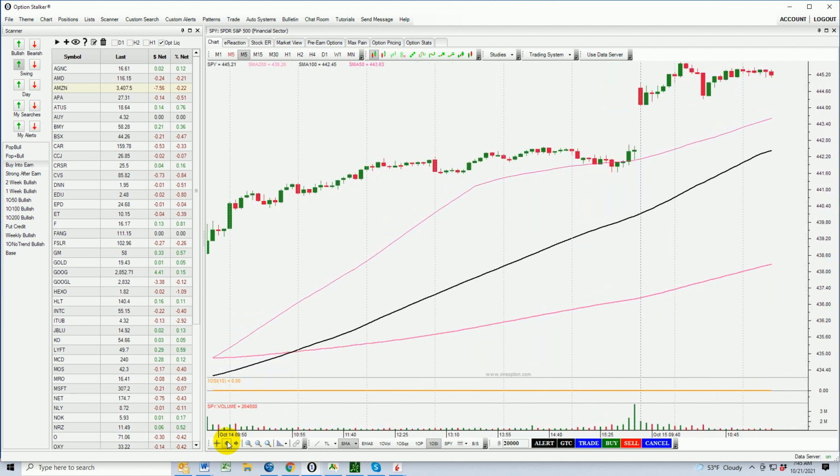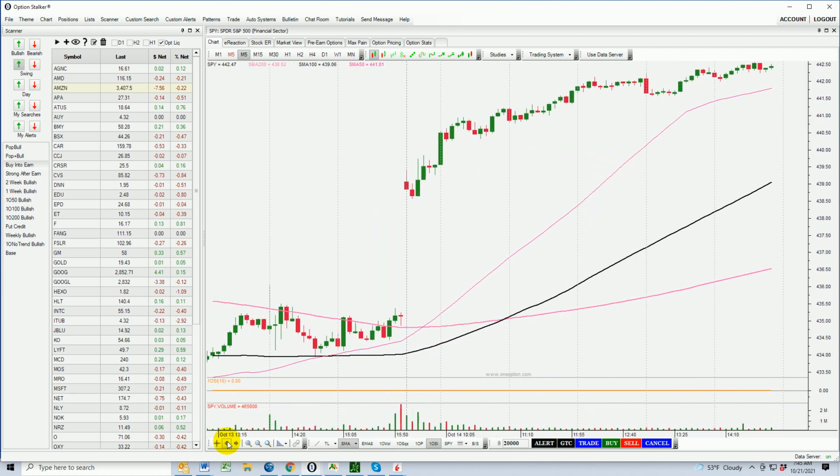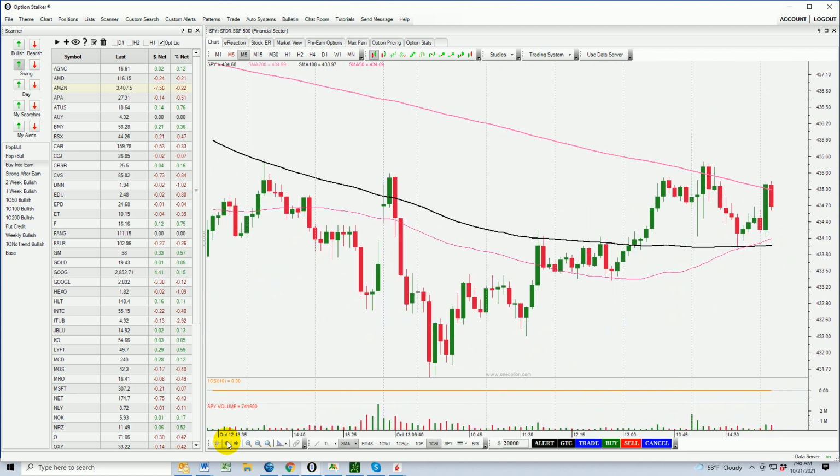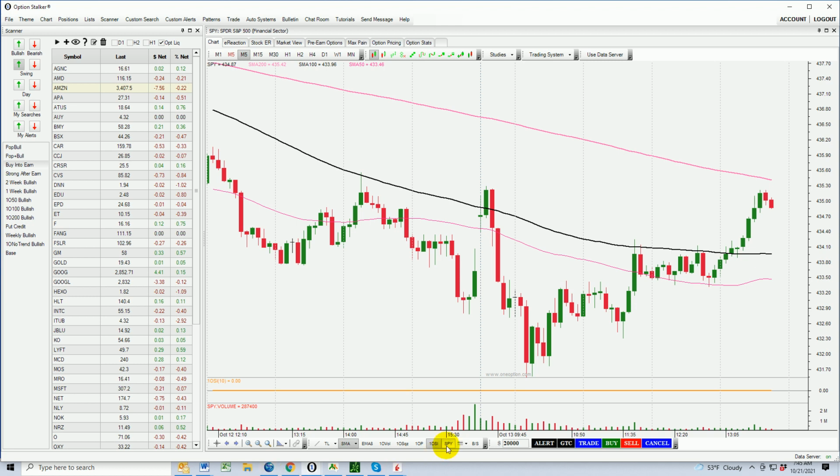You want to let this type of selling run its course, because when you get these long red candles stacked, it means that it's going to take a while for support to form. Not the best example, long red candle closing on its low. Long red candle closing on its low. Very little overlap between these, stacked consecutively. This is a warning sign. This is a sign of heavy selling pressure.